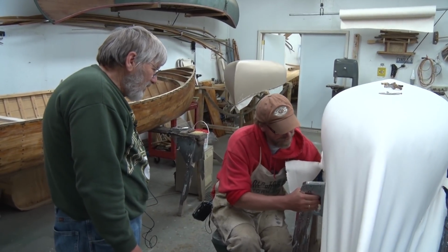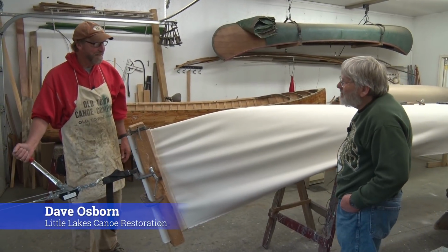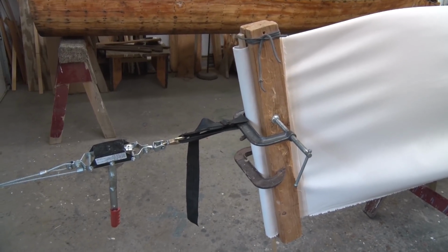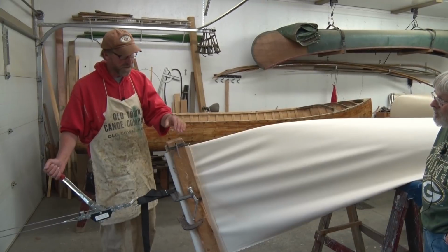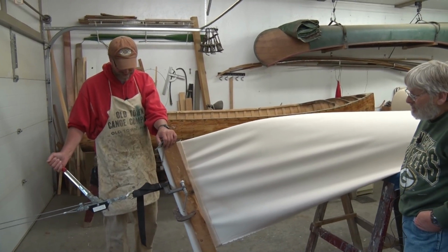It's time to canvas the canoe. This is the come-along apparatus that I've come up with to help stretch the canvas. There's a couple different ways to do it, but this happens to be the way that I've been successful in stretching canvas. The other way would be to have the canoe right side up and stretch it a different way, but this works for me, so that's what I've gone with.